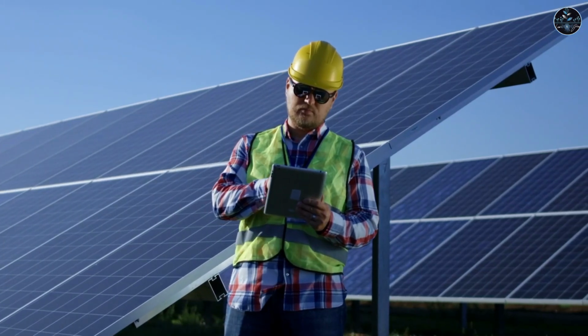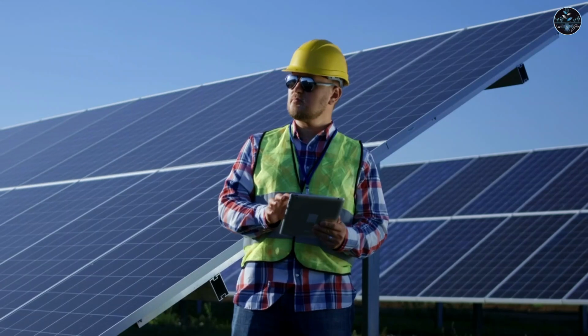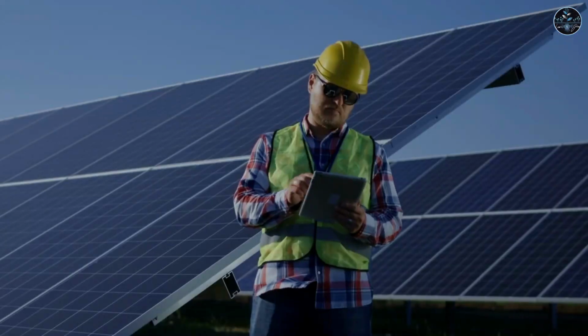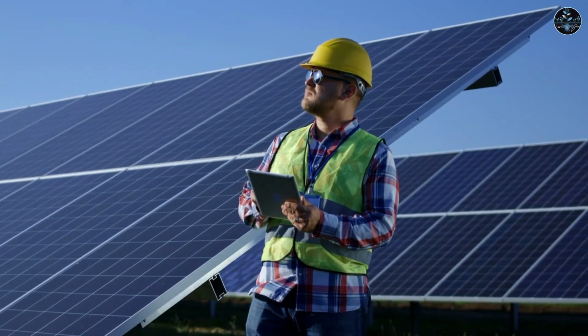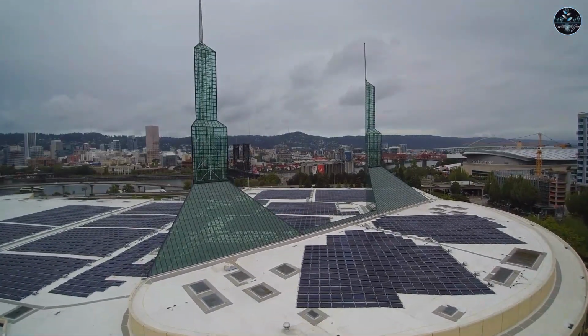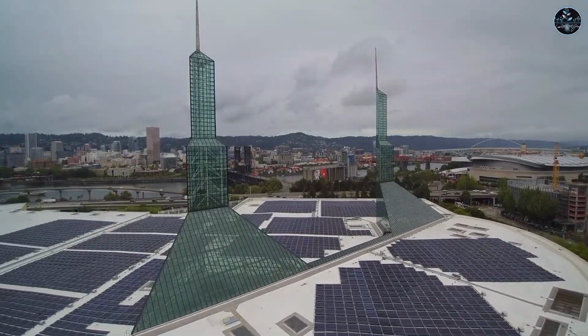Economically, solar panels offer long-term savings on energy bills and can even generate income through net metering, a system where excess electricity produced by solar panels is fed back into the grid, earning credits or payments for the producer. While the initial investment in solar panels can be substantial, government incentives and declining costs of PV technology have made solar energy more accessible to homeowners and businesses alike.